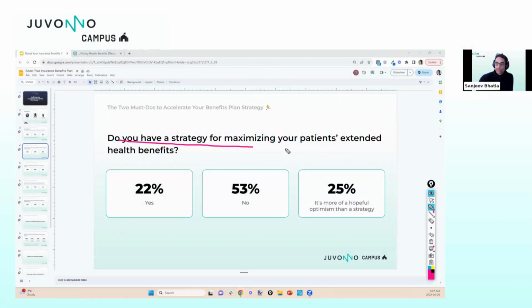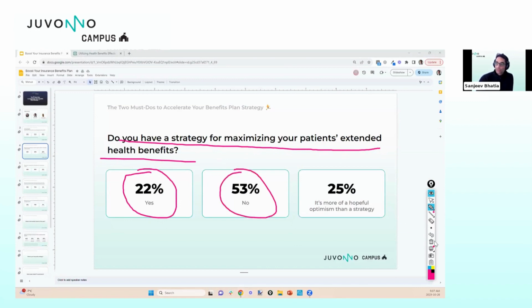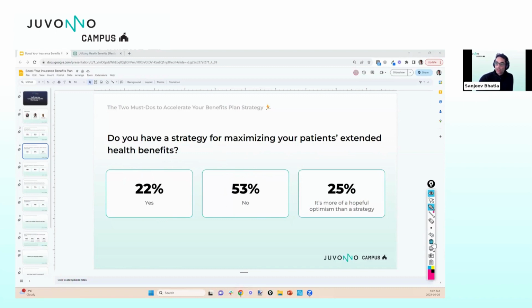You have a strategy for maximizing your patients' extended health benefits. So one in every 5 people essentially said yes. 50% of people who answered the survey said no. Okay, so that's what we wanted to cover today. What are some of the tactics, strategies that you can implement in your clinic with your teams and your patients so people use their benefit?